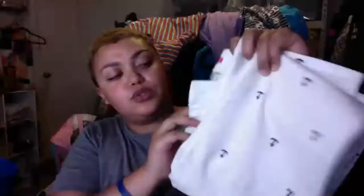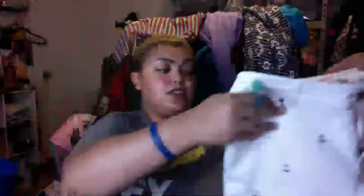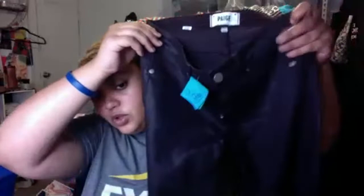But yeah, you never know how long it's going to take something to sell. These are old Lily Pulitzer, size 2. Really good money, though. They are some anchor print white jeans. Definitely selling those myself. Paige, size 24, like a deep purple burgundy wax jean. They're tiny.